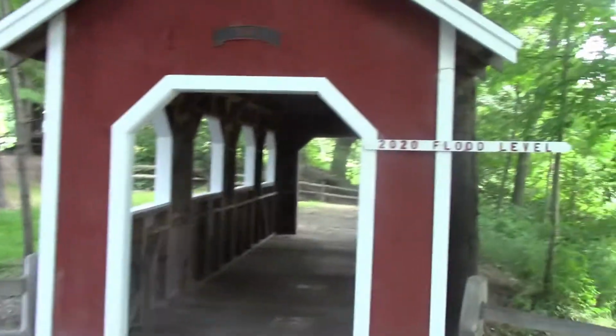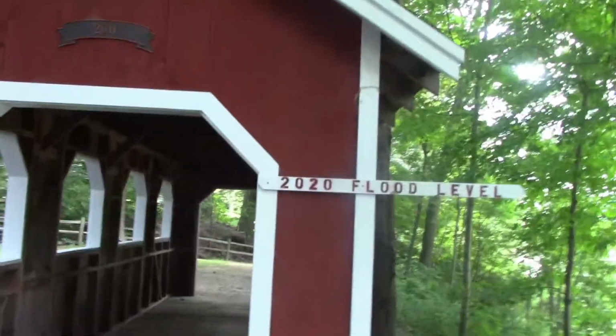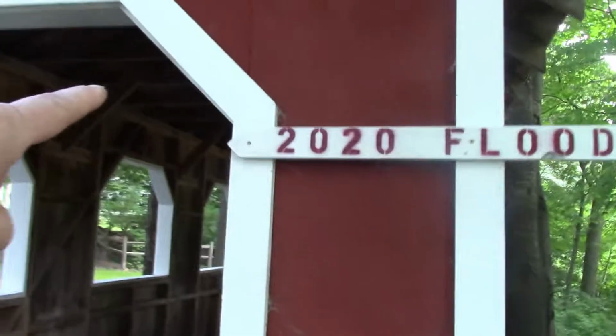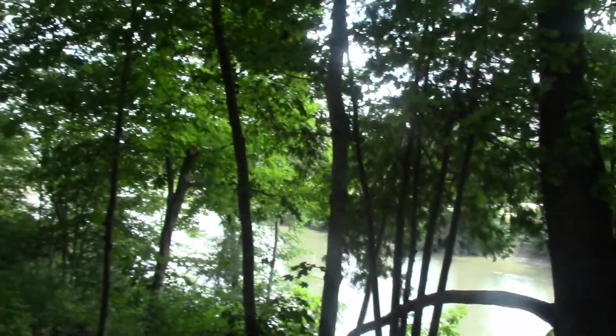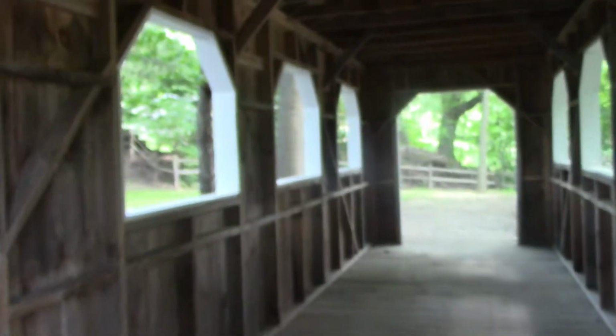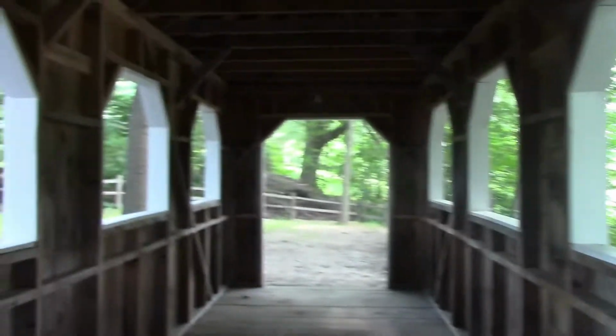Here, look at this. 2020 flood level. It flooded all the way up here. I mean, I'm standing on the ground. That's taller than me. I would have drowned. There's the old covered bridge, see? This is cool. Ooh, Greeks.